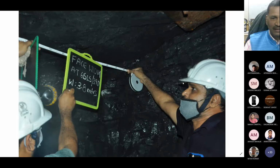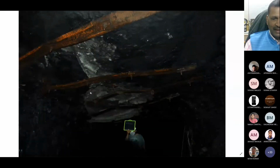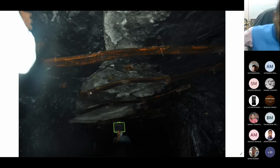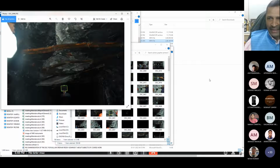Now you should feel that you are there. Now here width is 3.8 meters at 66 level of 39 dip. This is the face width, whatever is being measured, right? 3.8 meters. And now these workings we are supposed to design. That is an important point for today's class. That is the reason why I took you to this much depth, my beloved students.